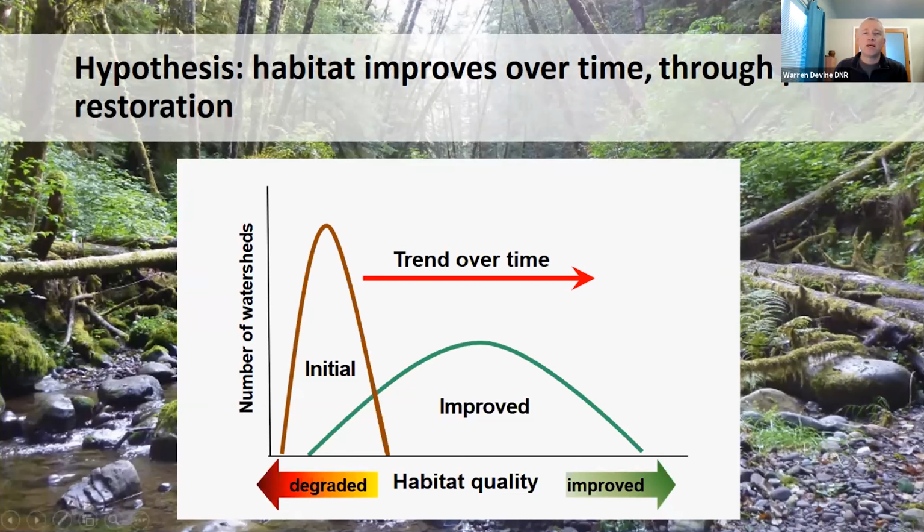And when I say passive restoration, I'm referring to the fact that we have unharvested stream buffers of at least 100 feet and often more around the small streams on the OESF. And the idea is that natural processes over time will lead to improved habitat.